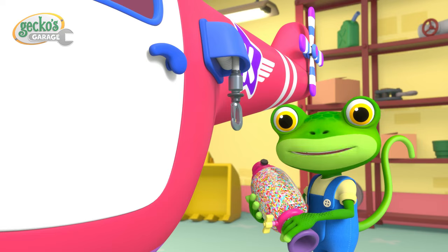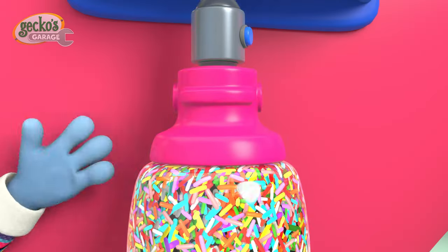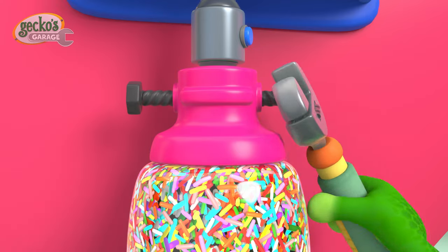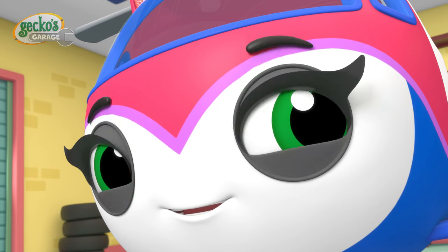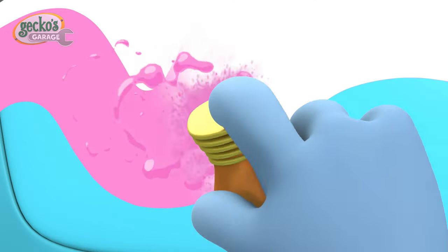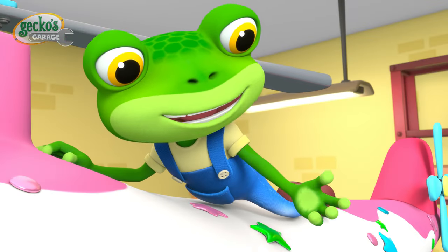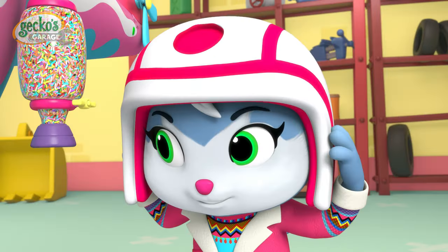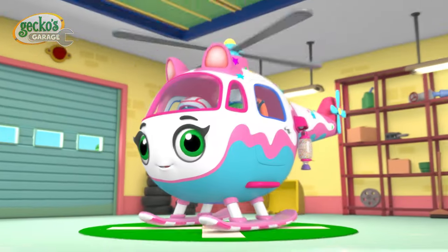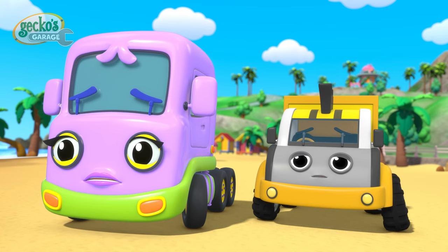Let's swap your grabber for this toppings device. We'll first unscrew and then bolt it twice. With sprinkles and chocolate sauce that's sweet, you'll brighten any ice cream treat. These stickers and paint will make you pop, so you're the perfect pal for an ice cream star. Bravo, Gecko! We're ready. Go, go, Helena! Ice cream helicopter!